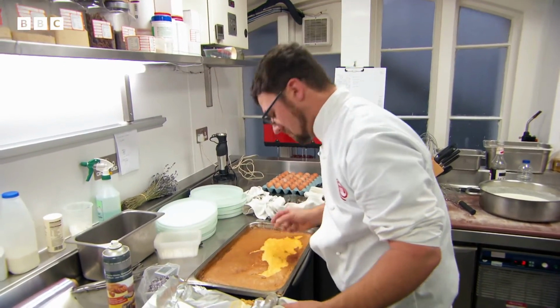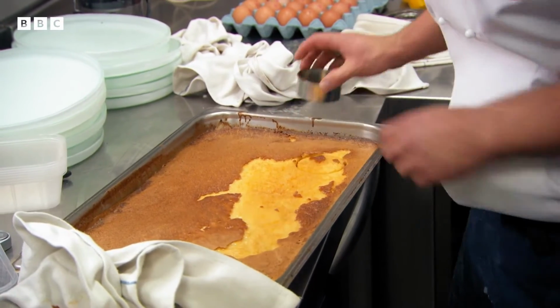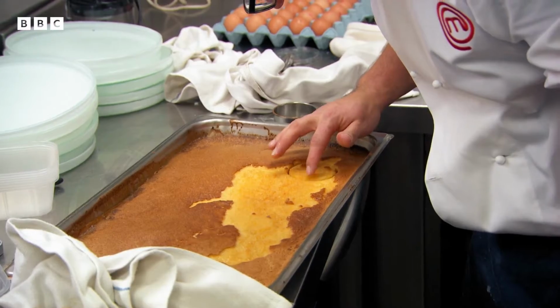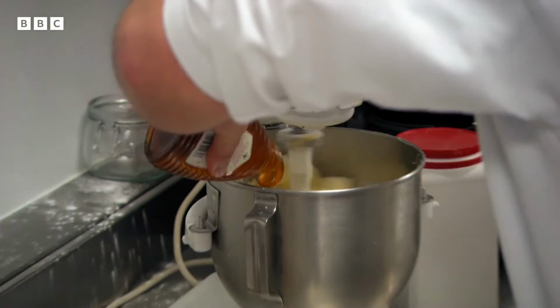But he's noticed a problem with his honey cake. It's cooked too quickly around the outside and not cooked quick enough in the middle. I'm going to do it again. I'm not panicking, it's just one of those annoying things that I could have done without, but I've got to get it right.